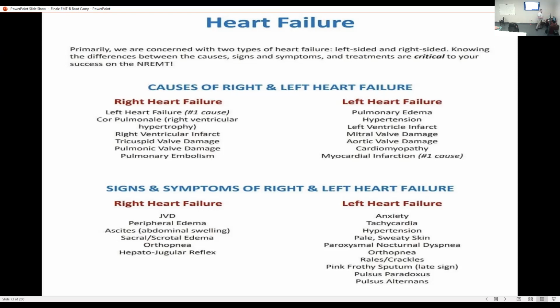So left heart failure, they'll get anxiety, tachycardia, hypertension, pale, sweaty skin. There's that paroxysmal nocturnal dyspnea. Rales and crackles. It is the wet heart failure. The left side is wet. And here's the pink frothy sputum. That is a tell-tale sign of CHF.